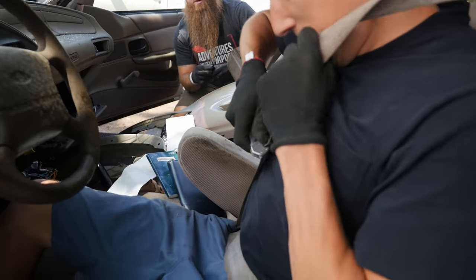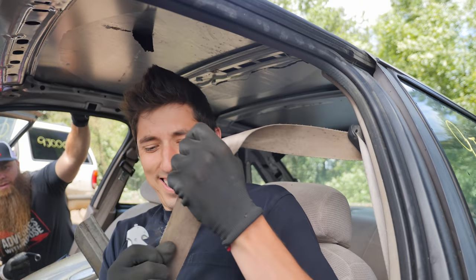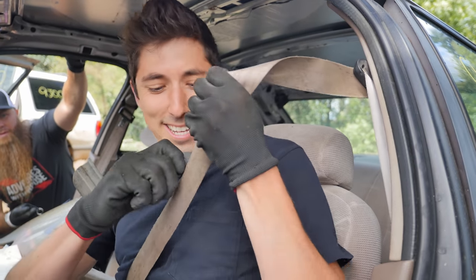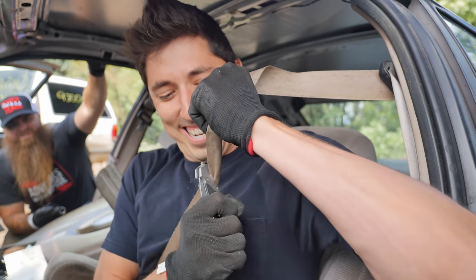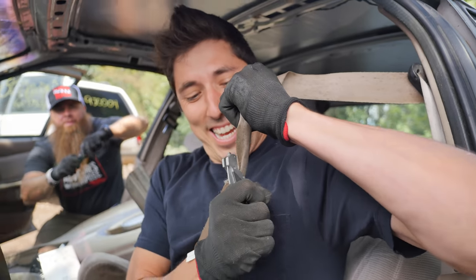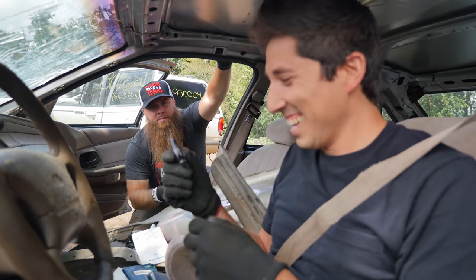Let's let him try with his first, his seatbelt cutter. How much did you pay for your tool? This was like $30. $30, okay. All right, so he's fighting that. Let's give him this one and see how easy this one is compared to the one that he was just using.